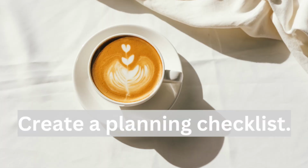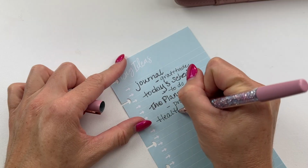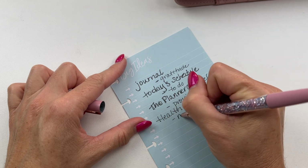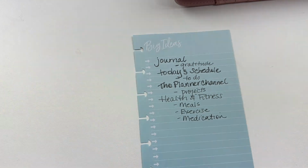Tip number 3, create a planning checklist. So once you've decided when you're going to plan and you have your planner and your supplies ready, decide what you're planning during your planning sessions. And what I mean by that is exactly pick your 3 to 5 things, 2 to 5 things that you want to do in each of your planning sessions. For example, are you looking at your day? Are you journaling? Are you planning for social media or business? Are you meal planning? Are you planning for your kids? Make a decision what those things are that you're planning during each of those sessions and make a checklist.